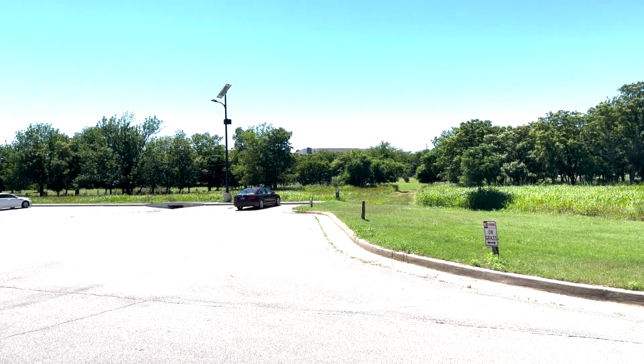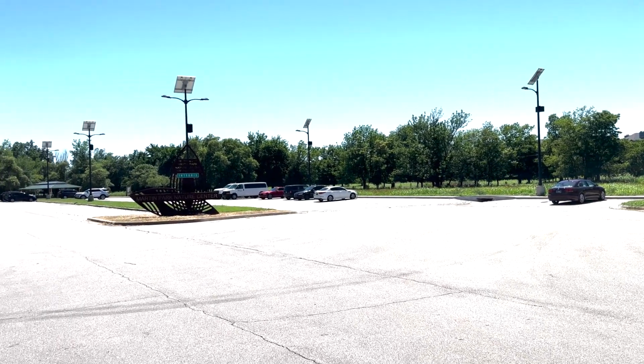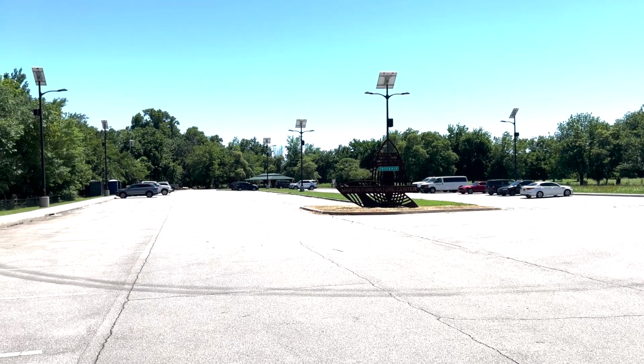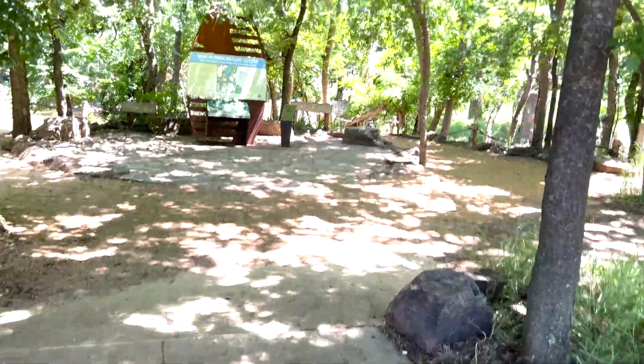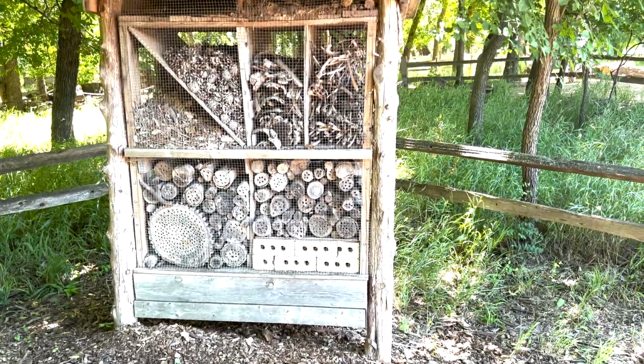Now, as you enter the park, just past that main sign that was out by the street, you see there's quite a large parking lot here. Now, be aware though, on a very nice weekend, this parking lot can fill up and they'll have to limit access to the park.